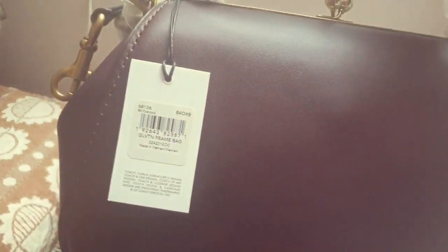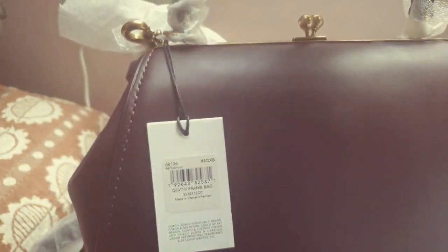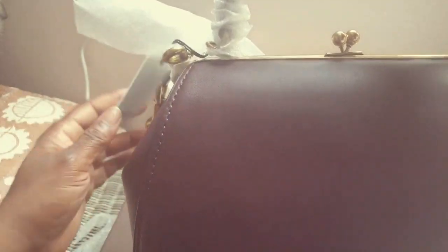So Coach bags, the quality, I mean, look at that. Look at the quality of their bags. It was only last year when I went to the States and went to the outlet that I realized the quality of Coach bags is absolutely amazing. So I think it's a kind of box leather. The only thing that's bugging me is this scratch here.